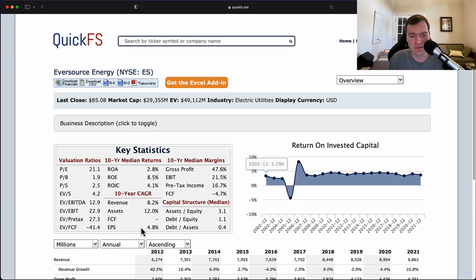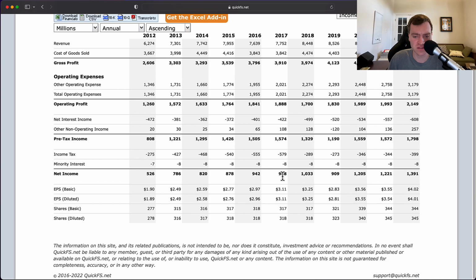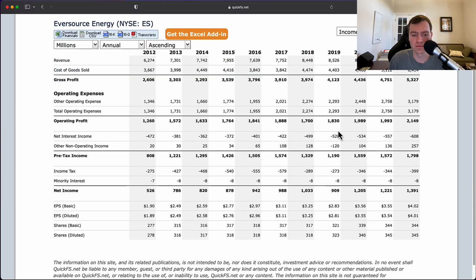Because this 4.8% EPS growth would suggest you're not even doubling over the course of a decade. But when we look at the income statement, we can clearly see they doubled over the course of a decade. You're at $4 per share. You were at $1.89. That's more than doubling. So it means your EPS is better than it looked like on the last page, where you would say, oh, maybe this is something closer to 7 to 8% EPS growth based upon the numbers we're seeing.